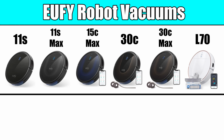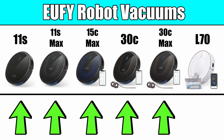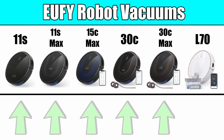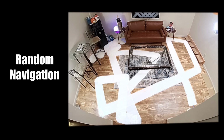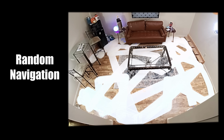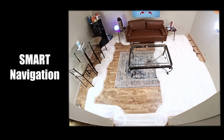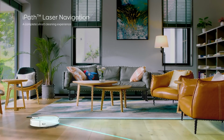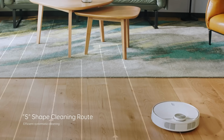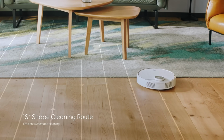The models I'll be looking at are the 11S, the 11S Max, the 15C Max, the 30C, the 30C Max, and the L70. The main thing to know is that Eufy's 11 through 30 series are all standard budget robot vacuums that navigate more or less randomly by bouncing around the room, where the L70 is a smart robot vacuum which uses a top-mounted spinning laser called LiDAR to create a map of your house, which allows it to clean in a very systematic row-by-row way.